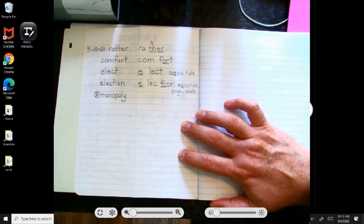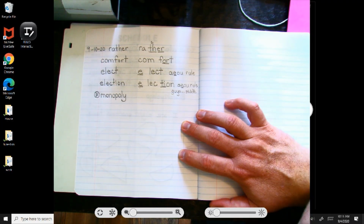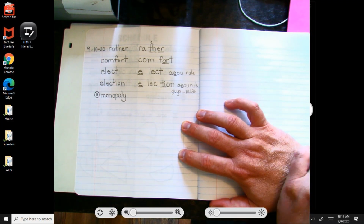That's going to be really important as we get going on our study of history this year. So monopoly, complete control of selling a product or service. If you've played the game Monopoly before, right, you're trying to have complete control, right? You're trying to get all of the spaces, right? Own all the spaces, get all the money, right? You're trying to get complete control.